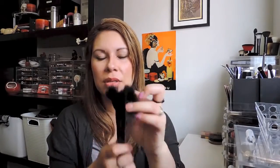Don't just go, oh yeah, that looks clean. Get in there, have a look. Is it clean? I can't see any powder or anything in there. Get in the bristles. Is it clean? Down deep in the brush. It's clean. But yeah, it's pretty much a squashed up Sigma brush.